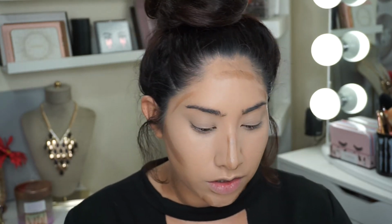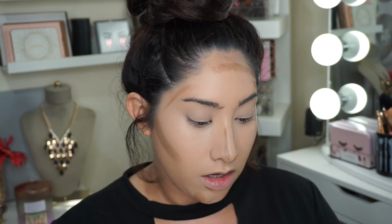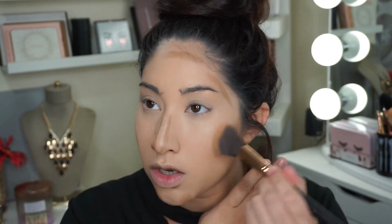Then I'm going to go ahead and just use my Morphe R4 brush to blend that. I always spray it with some charged water before I blend, and I literally just blend up.